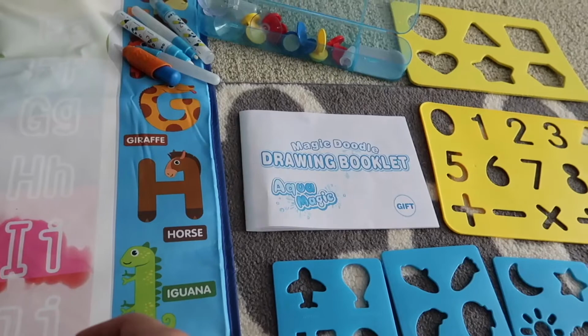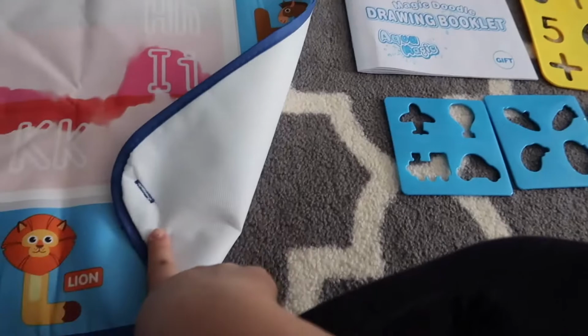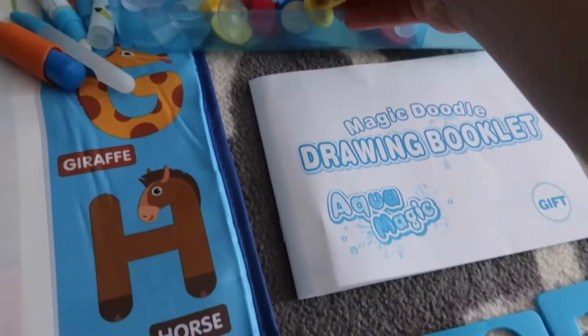Yes, what? Yeah, stick it on the window, sweetie. So yeah, you can put this on the window. Yes, stick it on the window, sweetie.